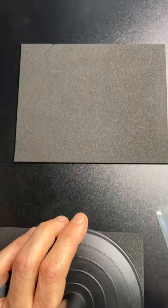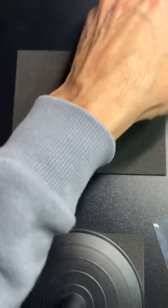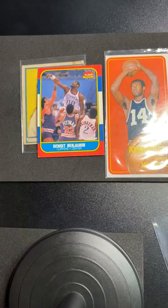So, let's do this. Let's flip this thing over again and we're going to do some more cards. All right. And if it's cool with you guys, we're going to bring in kind of the last range here. So like, here's what I do when I work on those nice ones.